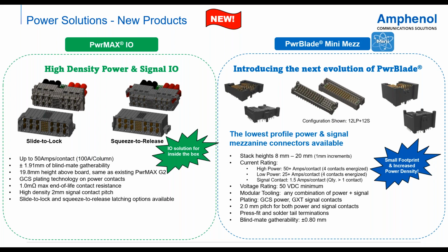This is plated in GCS plating as well. The signal pitch is a 2 millimeter signal pitch for both power and signal contacts. These are offered in both press fit and solder tail terminations, and again, for blind mate applications, the gatherability is at plus or minus 0.80 millimeters for applications that it requires.